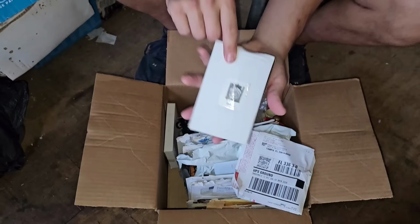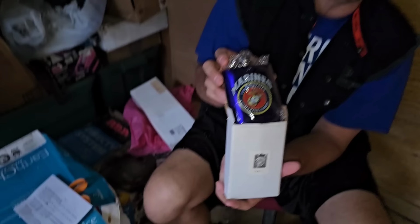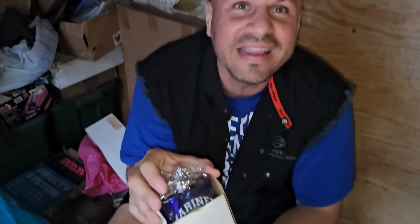Brand new. I can't believe this. Look at that. That's Marines, not Mariners. That's Marines. Hey, you try reading upside down with a flash in your eyes and all you can see is spots. So, Marines. How cool is that?